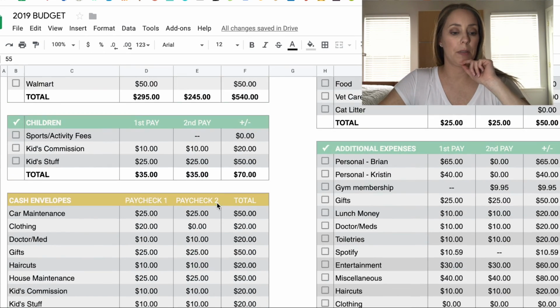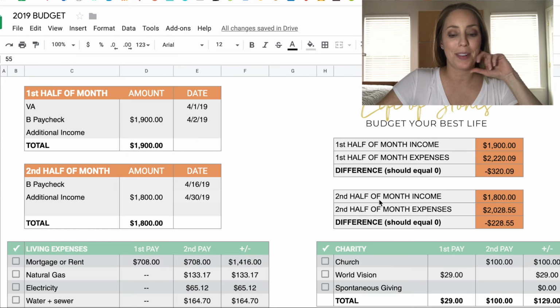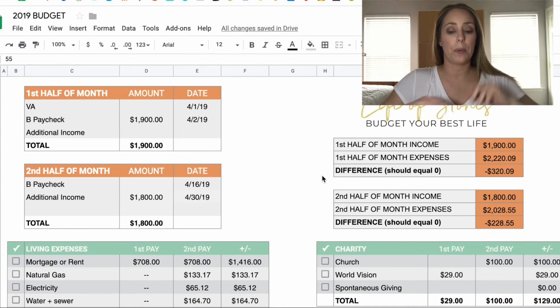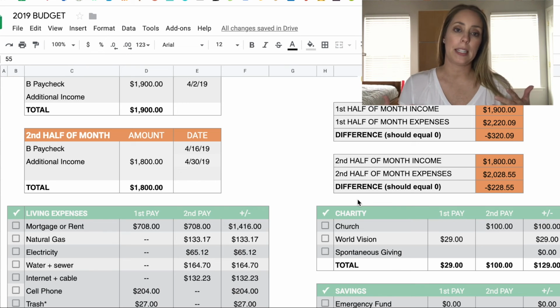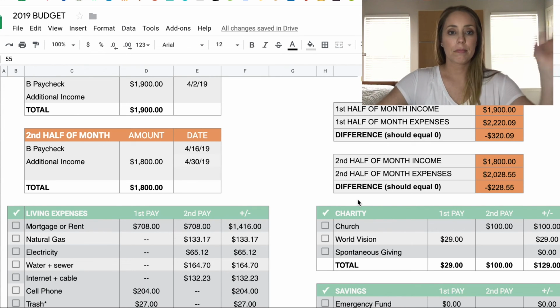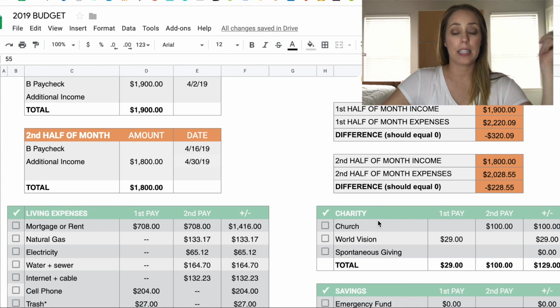Now let's come up here and see what we finished up with. This happens every month. If you've seen these before, then you know I'm always in the negative here. This will be made up by my husband's paychecks. I'm not worried about it. This always happens. Whatever comes in, if it doesn't cover this $320 for some reason, then I will just go through and shuffle a couple expenses around, and usually I'll cut some of the cash envelopes. Like those couple that I mentioned aren't that important, and we will make up that difference.